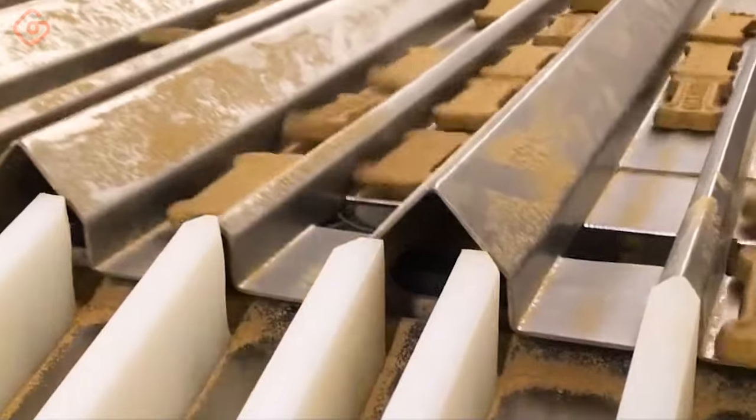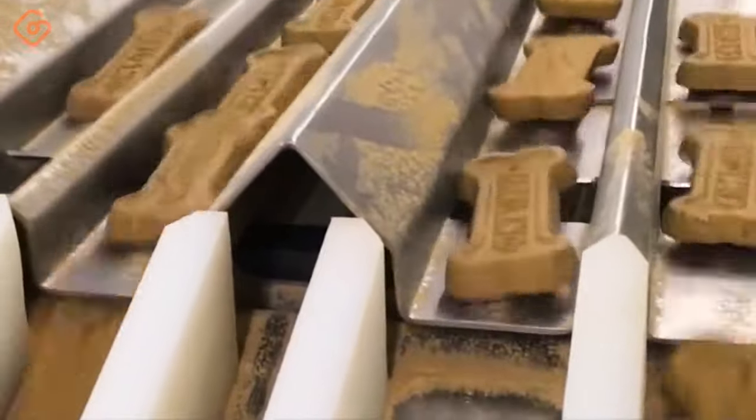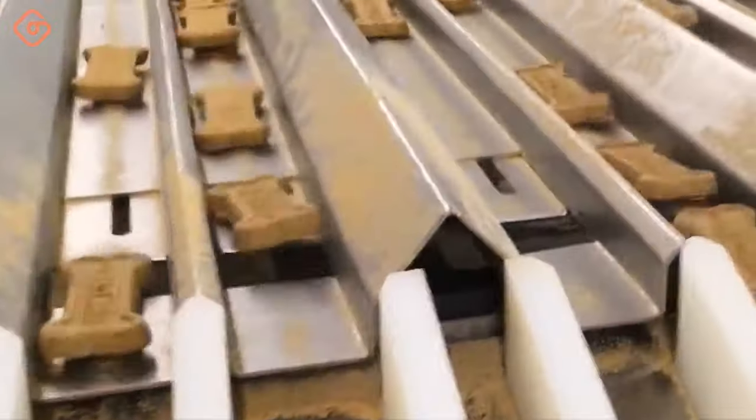Improving the spreading and alignment of both dry and wet products, optimizing the efficiency of subsequent processes.